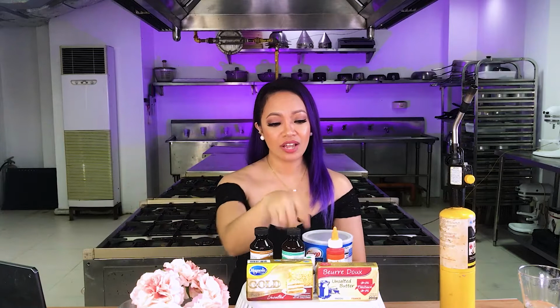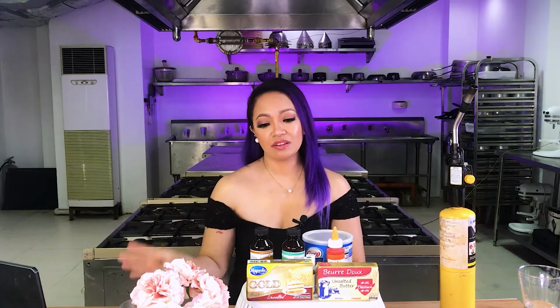Which brand? It depends on your budget. Some butter brands are more expensive, like the Emborg, Arla, and Flechard. They're definitely more expensive than the other brands like Magnolia or Anchor. So depende na yun sa budget nyo, and they all taste almost similar.